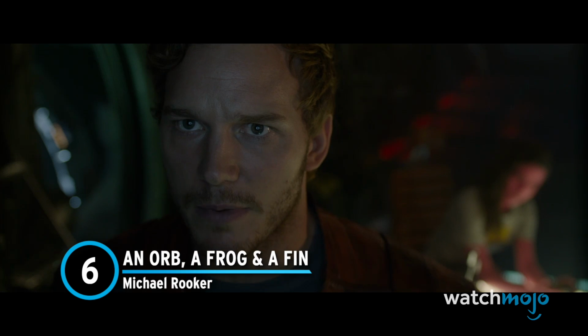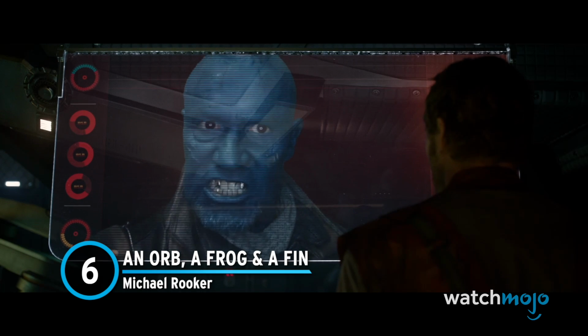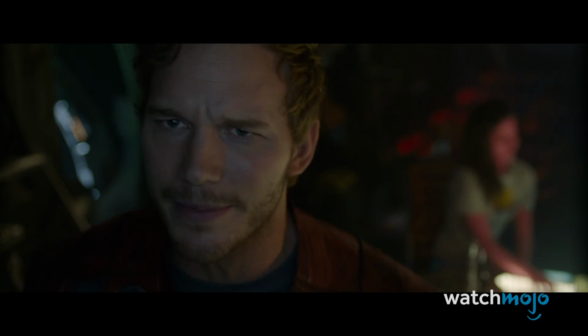Number 6. An orb, a frog, and a fin. Michael Rooker. Yondu doesn't like to give up interesting things he finds on his adventures.